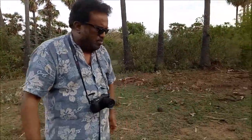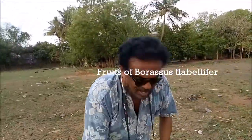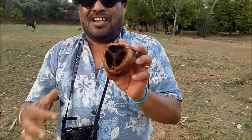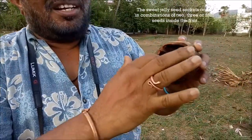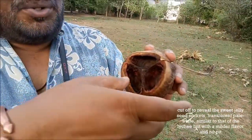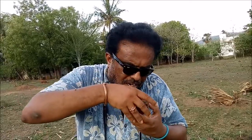And I want to show you the three fruits it produces. When you cut the Palmyra fruit, this is what you find. Sometimes three, sometimes two, sometimes only one. Here they are called ice apples. People call them ice apples, and you eat like this with a finger. You cut it and you eat one, two, three.